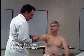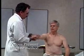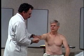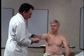And what you do is you have the patient hold your hand like this, and having your hand act as a tourniquet, you allow the dorsal veins of the hand to engorge.